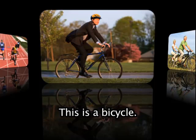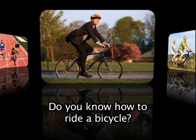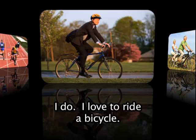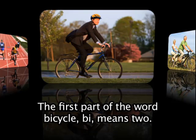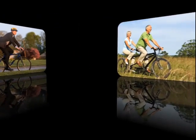This is a bicycle. A bicycle has 2 wheels. Do you know how to ride a bicycle? I do. I love to ride a bicycle. The first part of the word bicycle, bi, means 2. A bicycle is a cycle with 2 wheels.